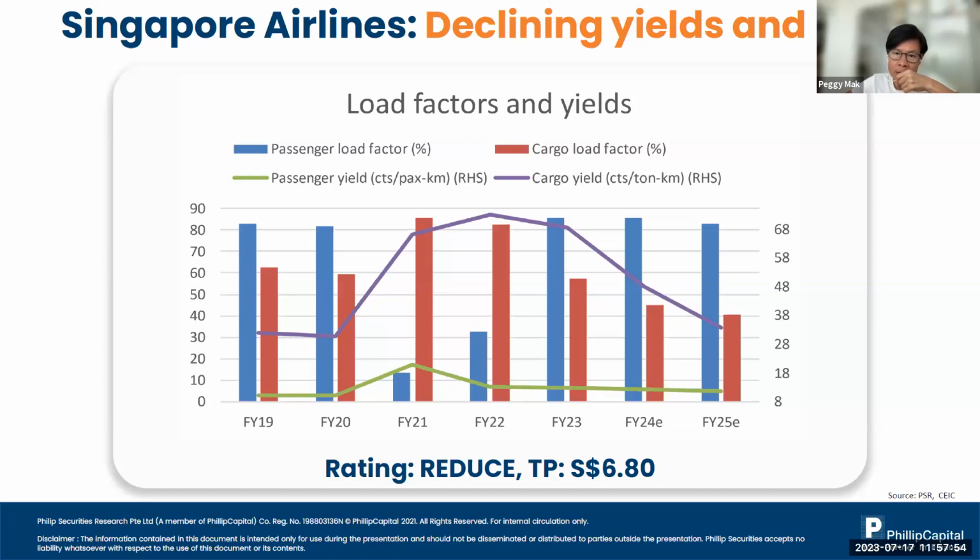Will be paid as 28 cents dividend. By then, we expect the share price to correct for this dividend. Therefore, it will be trending lower, nearer to our target price.